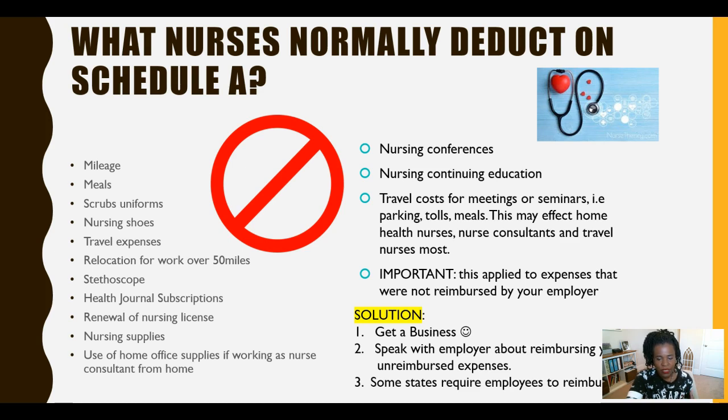So typically you would take the difference between the 27 cents and the 58 cents. And if you were tracking your mileage, you could deduct the difference because that was related to your job. You needed to drive for your job. And if you were using your own vehicle, all of that good stuff, right? You could write that off. No longer.